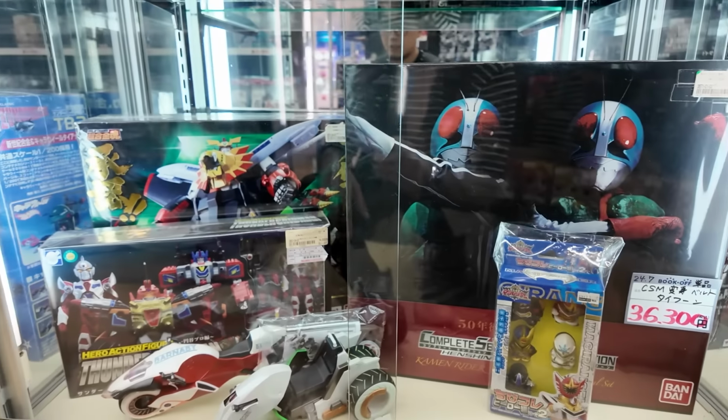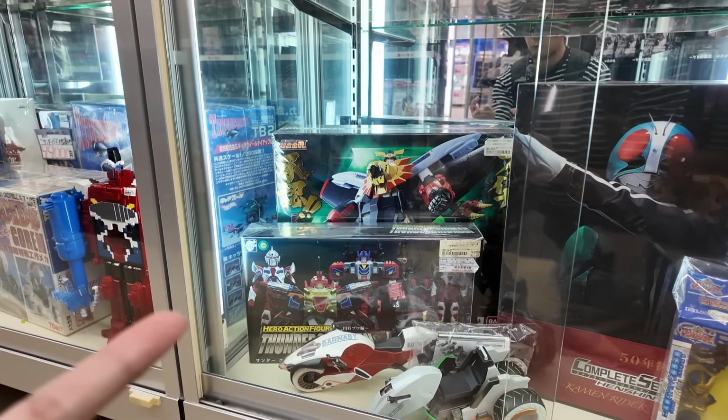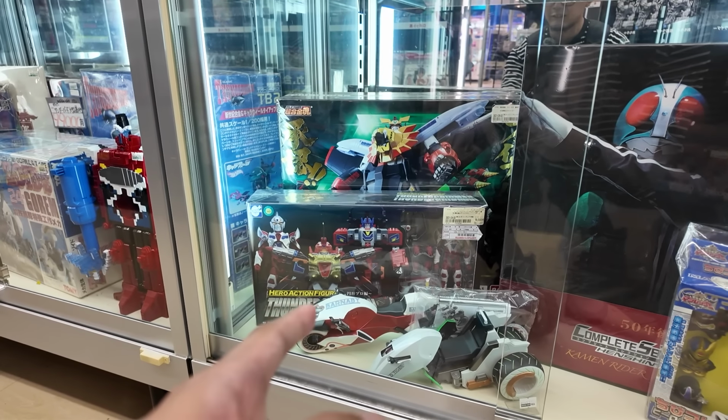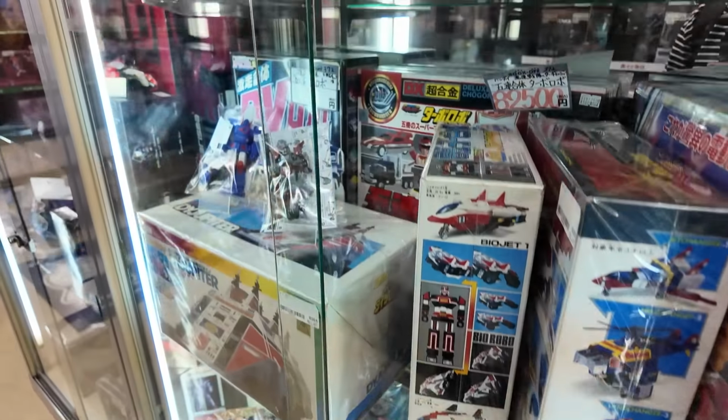36,300 yen. And what's that? What is that? Gao Gaigar. It's a robot at the back. And then this one in front is Thunder Grindman. I have no idea what that is. And then tons of robots here.